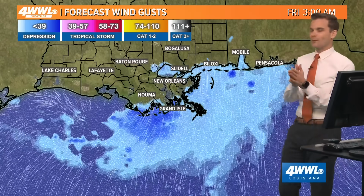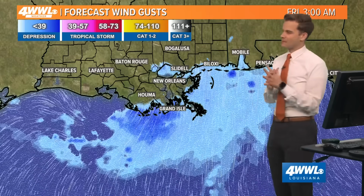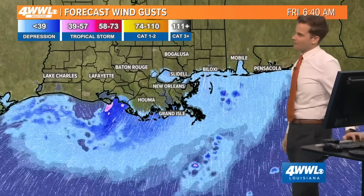And while they may be up to around tropical depression status, remember, you've got to have more than just the winds for it to be called a depression. The structure of the system actually has to meet the definition.